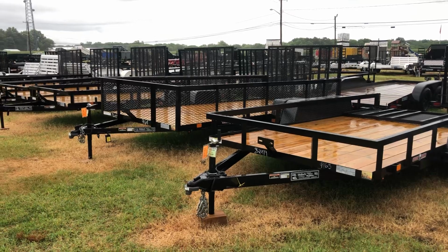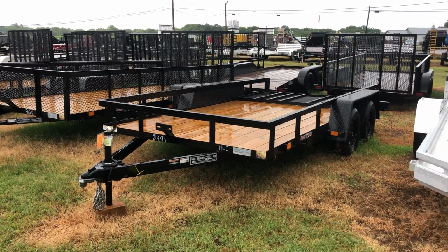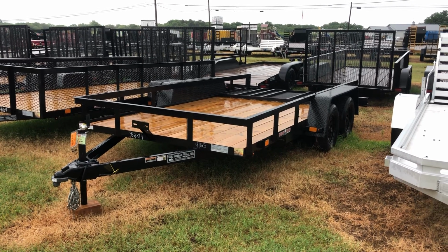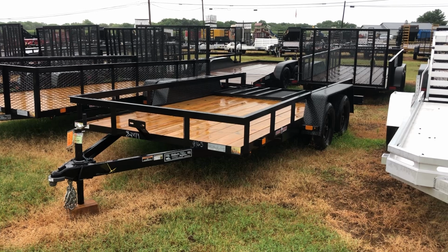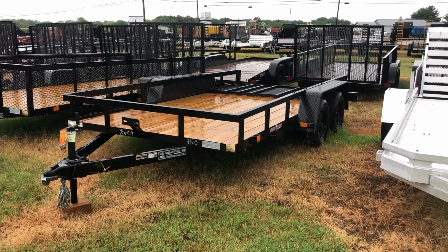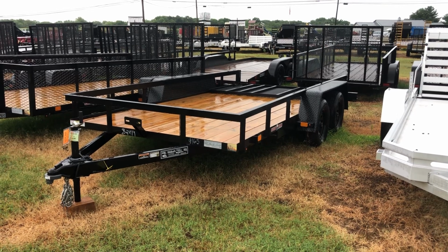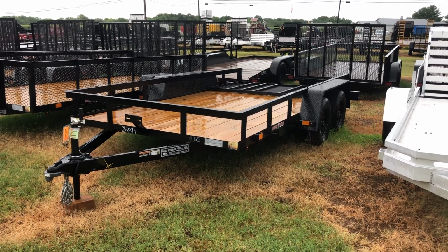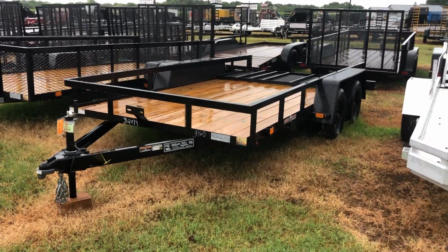I want to talk to you about two different ones. This one being the first one, it's an 82 inch by 14 foot. Now 82 inches is the widest a trailer can be without the tires being underneath the bed. The trailer overall is going to be 102 inches, and that is the widest a trailer or vehicle can be driving down the road. This one is a 2-axle trailer, so it's going to have brakes on both axles, radial tires, easy lube wheel bearings. Does have the treated wood floor, spare tire mount on the front.